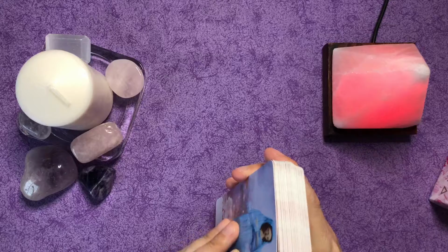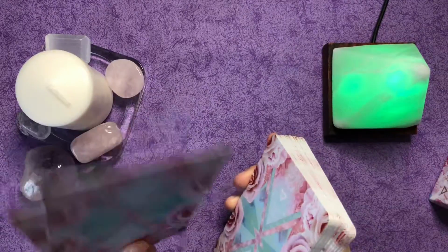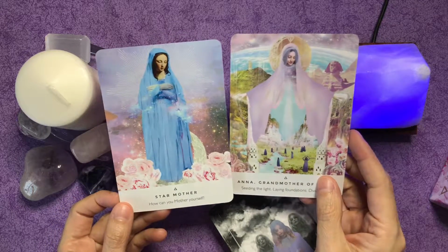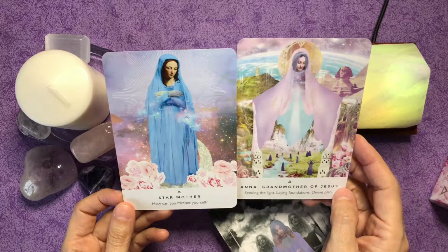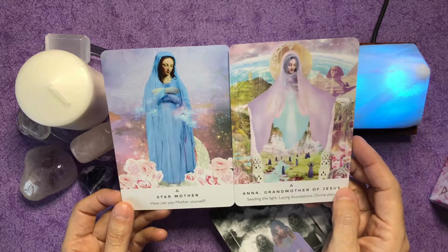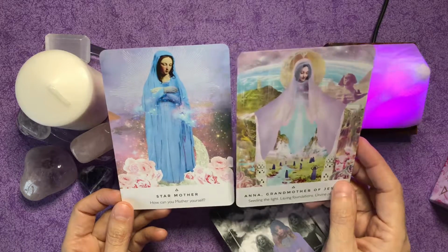The only card I don't use, and you could see I put it aside, well, there's two of them actually. And I will tell you why, and I think I may have mentioned it in the other video. Star Mother and Anna, Grandmother of Jesus, and that's because I'm coming from a traditional Mormon background, which I'm trying to shed a lot of those teachings.